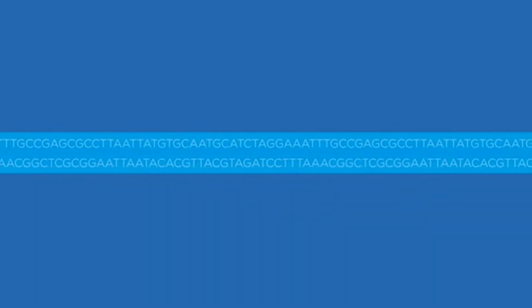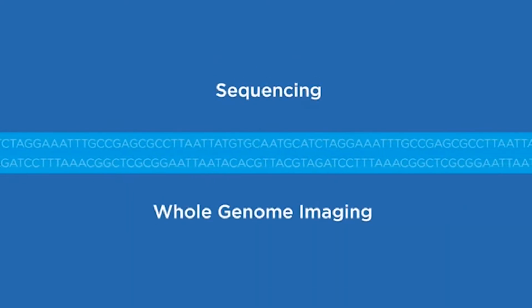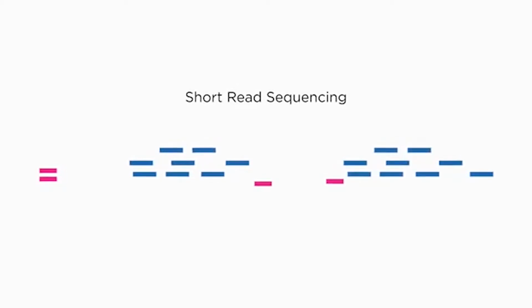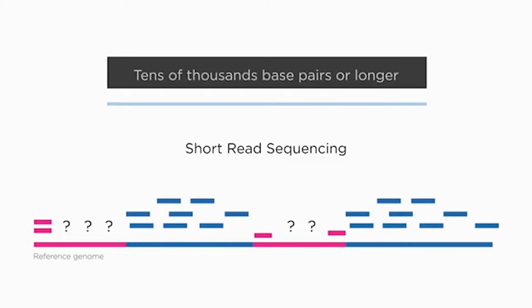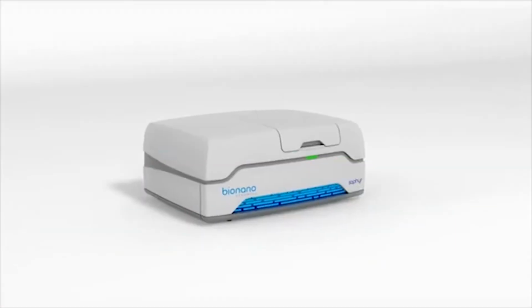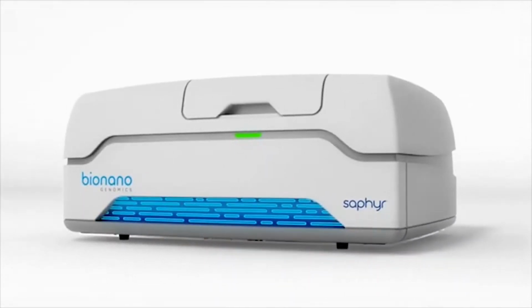To do this, there are two fundamentally different yet complementary approaches: sequencing and whole genome imaging. In short-read sequencing or next-generation sequencing, DNA is read in short segments of about 150 base pairs, and the read sequences are compared to a reference genome. It can characterize small variants, but structural variants are often tens of thousands of base pairs or longer, so short-read sequencing is not an accurate way of calling them. What's more, 2/3 of the genome is repetitive, and structural variants in repeat regions are often invisible by whole genome sequencing. Whole genome imaging with the Saphyr system takes an entirely different approach to understanding the structure of DNA through imaging.